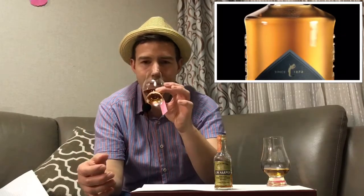Welcome back. I.W. Harper, a very, very old version. This is the Gold Medal. It's 4 years old, 86 proof, 43% ABV. It's had a lot of time to breathe now, probably about 15 minutes or so. And we'll see how that is now.